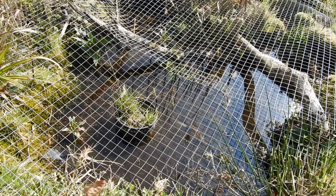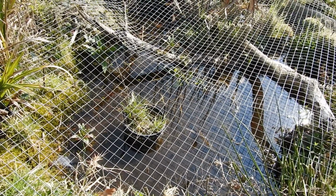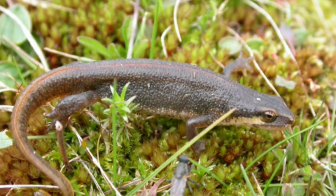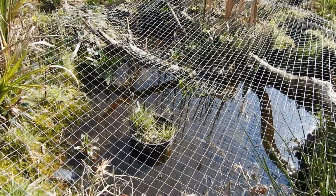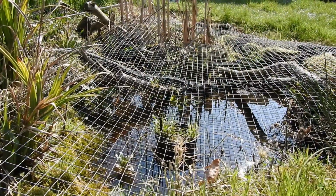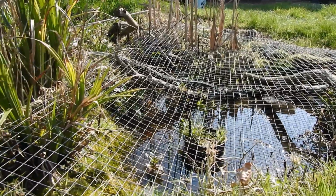So I picked him up, put him in the bucket of water that I'd saved from the pond. Then about 10 seconds later, I saw another newt. I thought, blimey, 2 have survived. And then my husband put his hand in the water, took his hand out the water, and he had a handful of newts. So we started counting them. By the time we'd finished emptying the pond, we had counted 38 newts in this pond.